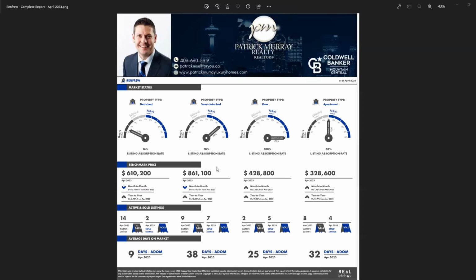And part of the reason why it's that way is, one, the amount of homes for sale. There's a lot more newer semi-detached for sale in comparison to the detached homes for sale. But also there's some beautiful product in the semi-detached market, and many of them are larger than my detached home. So the benchmark price again, $861,100 in April. Month over month, that's down slightly from March, but up over 12% from last year.